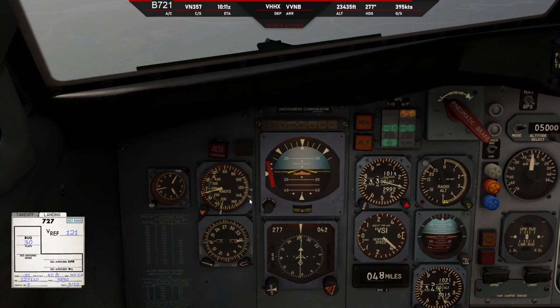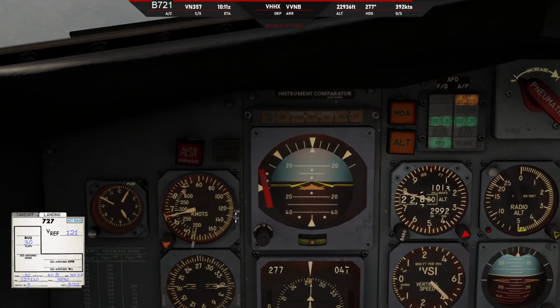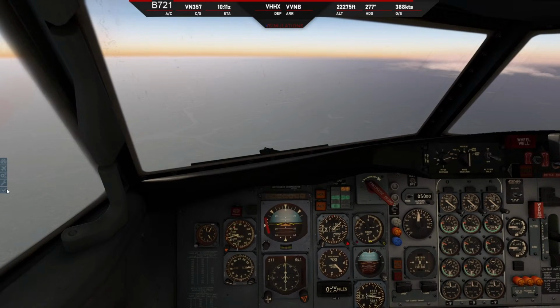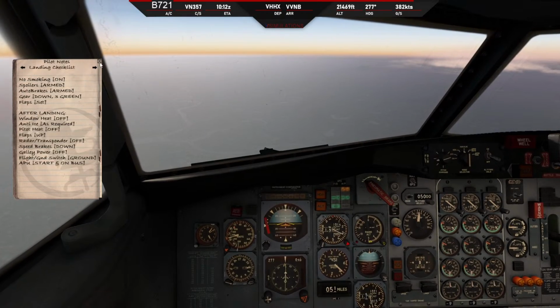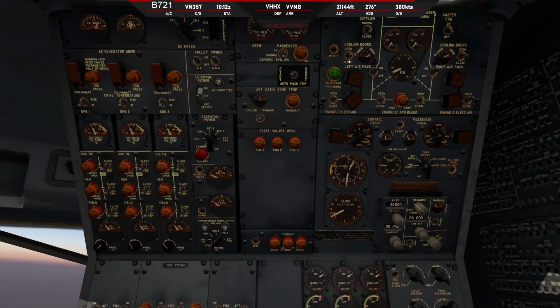So our VAP is going to be 126. So right about there. That is good. We're at 24, descending. Checklist time. Descent: seatbelts on, anti-ice closed. Landing lights will come on. Altimeters will set. Radio set. Flight instruments, hydraulic pressure, quantity, cooling doors set. You know what? I left the cooling doors open the whole flight. I'm pretty sure that's a no-no. They should have been closed.